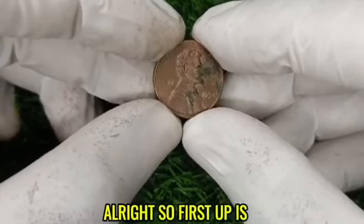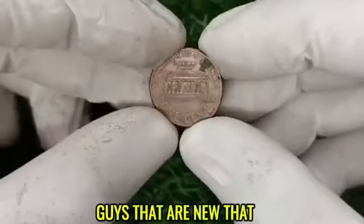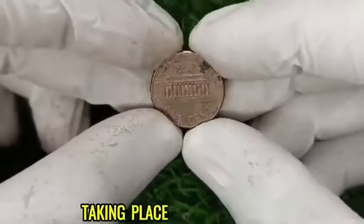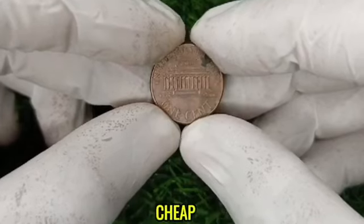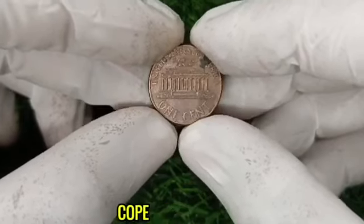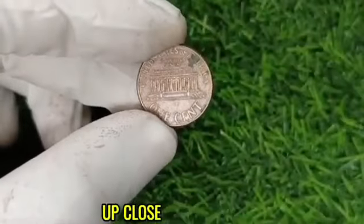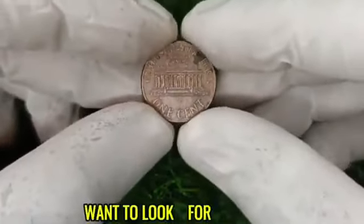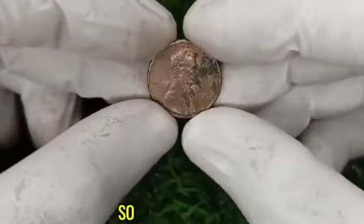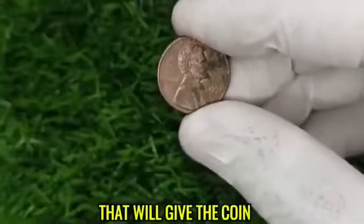Alright, so first up is a 1990 double die reverse. For all you guys that are new, that just means that there's doubling taking place on the reverse, or the back of the coin. Now what you want to do is get a cheap little USB microscope and plug it into your computer. You'll be able to see these coins up close like this. On the back of the penny, you want to look for doubling taking place on the columns, so you can see that doubling taking place in the image there. That will give the coin some value.